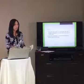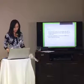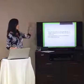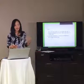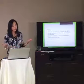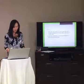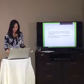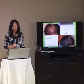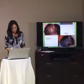With PRP, we can make an injectable gel, and we call it platelet-rich plasma gel. In that diagram, the top layer is similar in consistency to other fillers and is injected in the face. Like I said, I like to microneedle it, and we can also put it into the scalp for hair loss and create hair. Oh, wow. This is a before and after picture of PRP for hair stimulation.